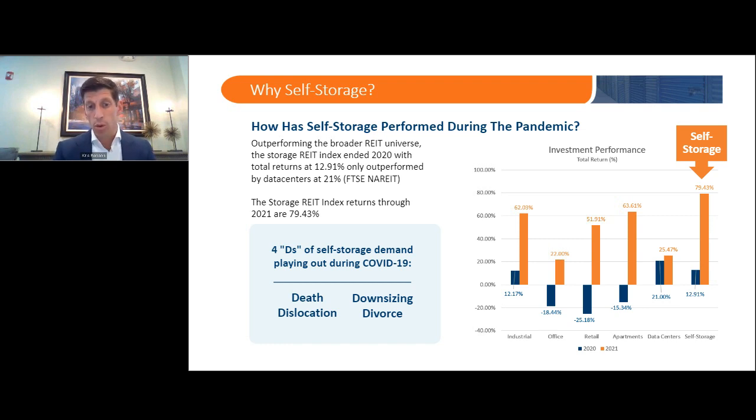And so storage did very well during the pandemic, and even better in 2021, and outperformed all other asset classes. And the question is why? And this is the key part of storage from a recession standpoint. When you have transition in your life, generally you're using self-storage.